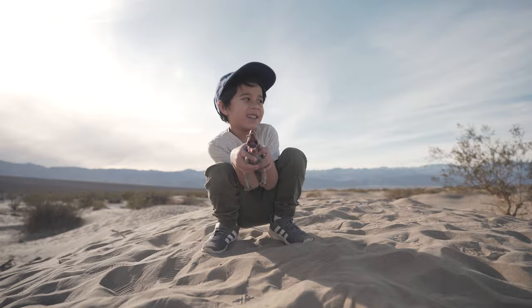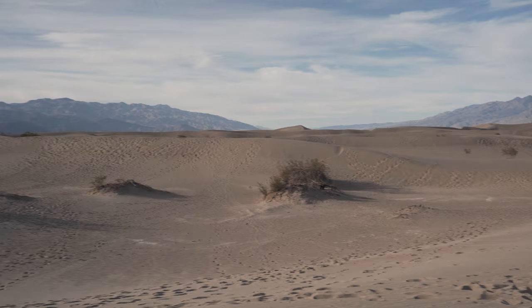So starting it off, we're at the Mesquite Flat Sand Dunes, and the kids are loving it. It's kind of crazy. It's like sand dunes, and then there's mountains in the background, but we're in the desert, and it feels like 60 degrees. It's January. It's actually really nice. But yeah, the kids are loving playing in the sand, and we're just gonna hit this one point of interest and then find somewhere to camp for tonight.